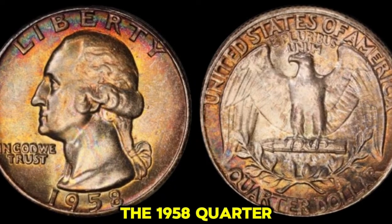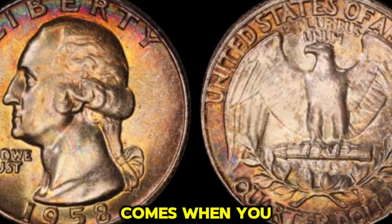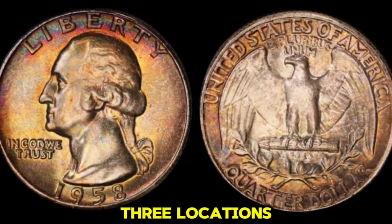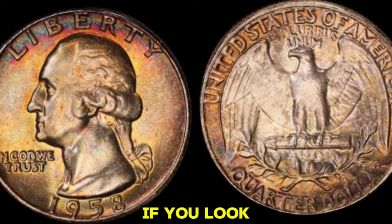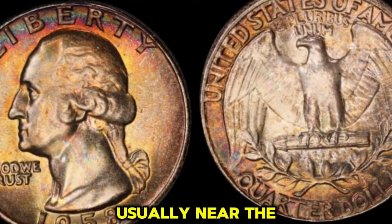But what sets the 1958 quarter apart from others? The real mystery comes when you examine the mint marks. Now, in 1958, the U.S. Mint produced quarters at 3 locations: the Philadelphia Mint, the Denver Mint, and the San Francisco Mint. If you look closely at a quarter, you'll find a small mint mark letter, usually near the date.